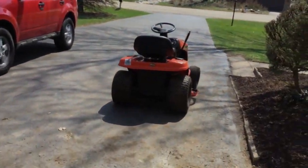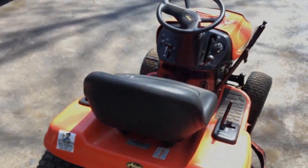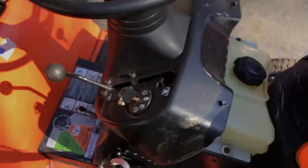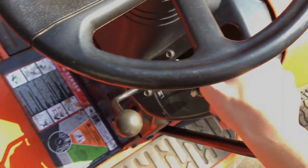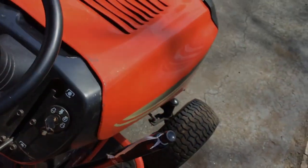There's one of the mowers right there. So just in case we get rid of the mowers today, here's a look at the engine. 42 inch deck, and it doesn't turn. That's what it does.